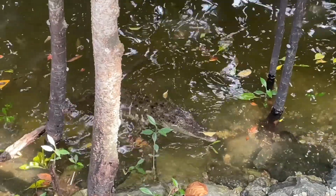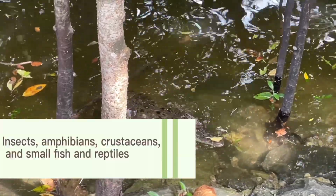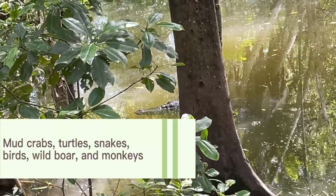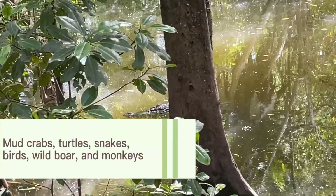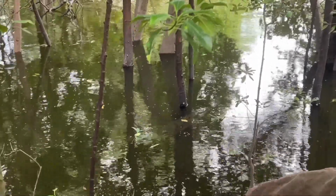When young, the Estuarine crocodile will typically feed on smaller prey like insects, amphibians, crustaceans, and small fish. And older Estuarine crocodiles will feed on larger prey like mud crabs, turtles, snakes, birds, wild boar, and monkeys. Estuarine crocodiles are the largest reptilian species today.